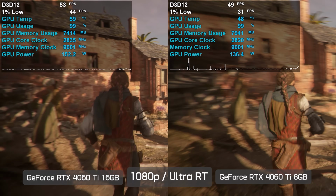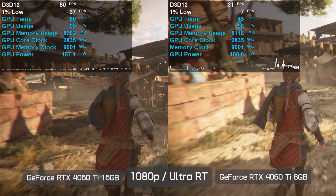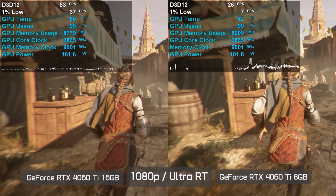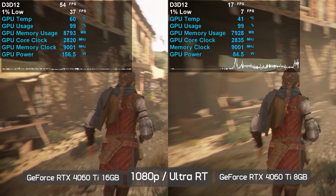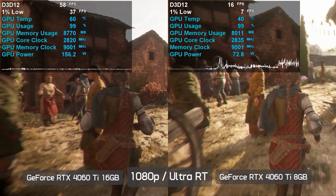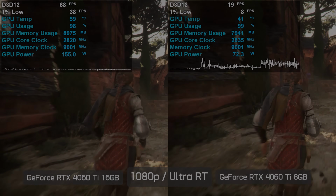Then next up, we have A Plague Tale: Requiem at 1080p using the ultra quality preset with ray tracing enabled. And this was pretty unplayable on the 8GB card. Very poor 1% low performance. You can see the frame time graph, there's a bit of a mess, and the average frame rate is dragged right down as a result, especially once we start to really run out of VRAM. Completely unplayable. And with the 16GB card, we're seeing around 60 FPS, sometimes above 60 FPS, and a very smooth, consistent frame time graph. So a much better result there with the extra 8GB of VRAM.